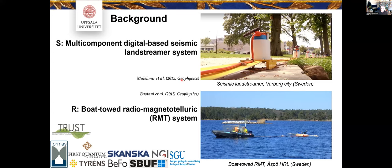At the same time, we also had another system which was developed, and it's off topic for this talk. It's a towed radiomagnetotelluric, or RMT, system. Both of these systems were published back in 2015 in Geophysics. So the focus will be on this streamer and how it evolved, and I want to show how we managed to make this work for CCS applications.